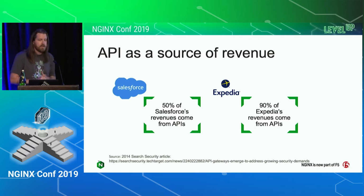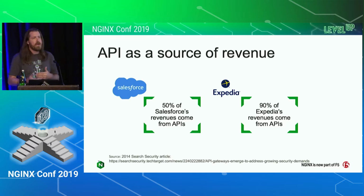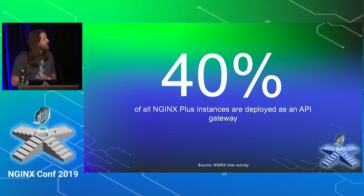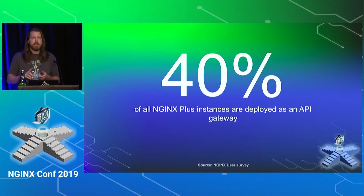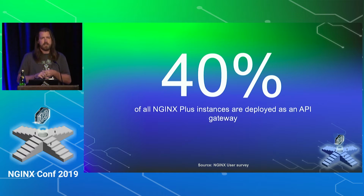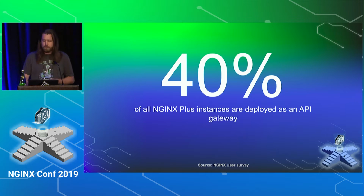I think it just depends on the company, but there's always an impact to not having those APIs available. And when revenue is involved, it's even more important, right? About 40% of NGINX Plus instances, according to a survey that we did in 2017 and 2018, are deploying NGINX Plus as an API gateway in some sense, whether it be access control, authentication, authorization, rate limiting, or protecting from a DDoS perspective. The majority of services are being controlled or protected as an API gateway.